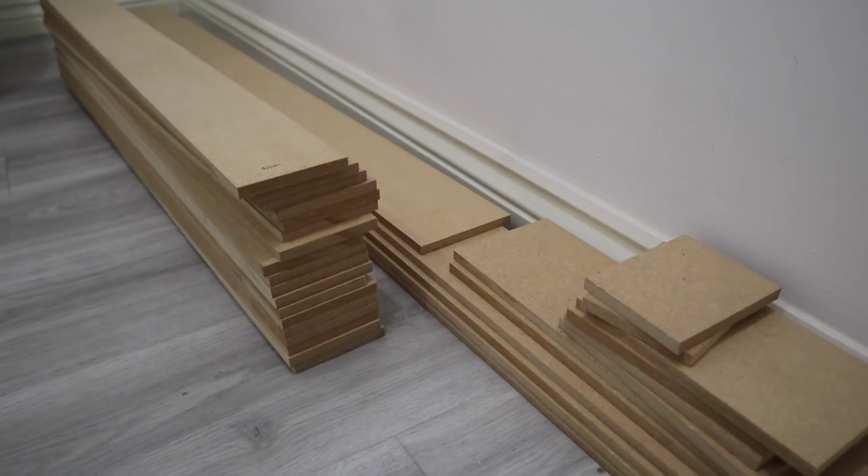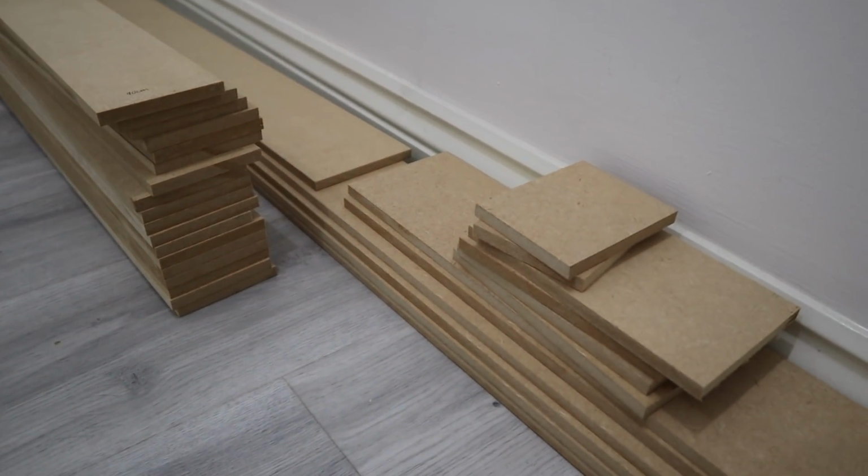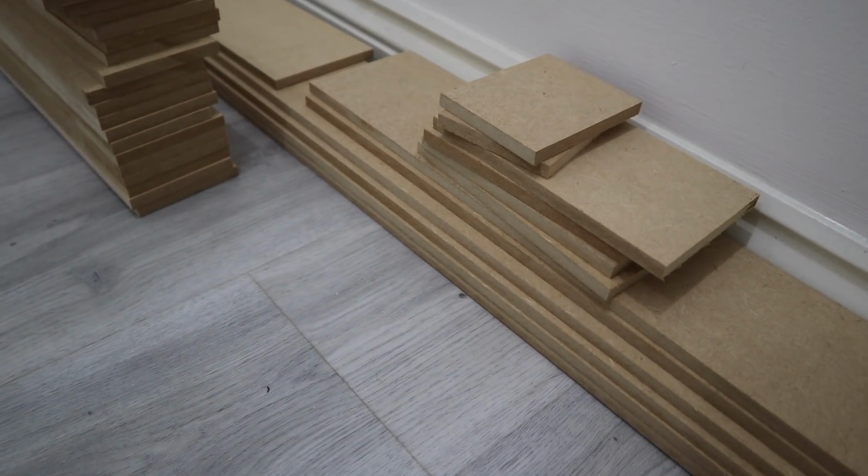In case you are wondering, for the horizontal MDFs, which run around the skirting and around the middle of the room, they were 10 centimeters wide, and for all of the vertical panels, they were 8 centimeters wide.